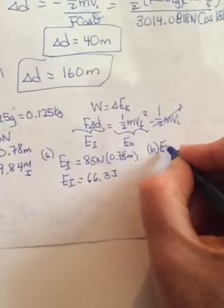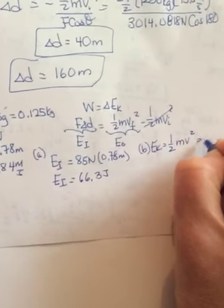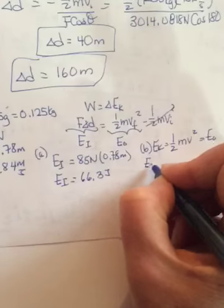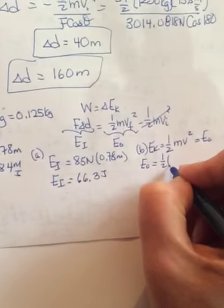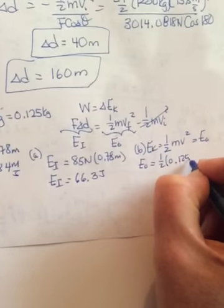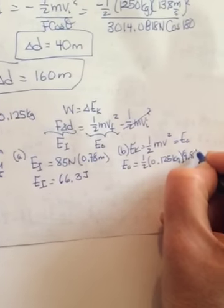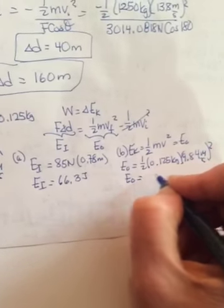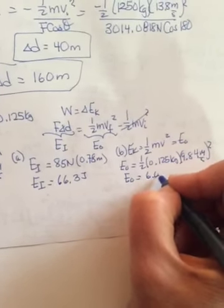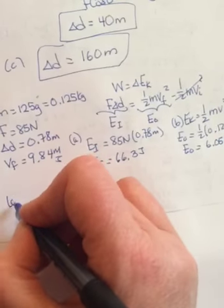Part B wants to know what kinetic energy it has just before you've caught it. And so that's your kinetic energy, which is your energy out, 1/2 mv squared. So your E out is 1/2 times 0.125 kilograms times your speed of 9.84 meters per second, squared. So your kinetic energy, your E out, is 6.0516 joules.